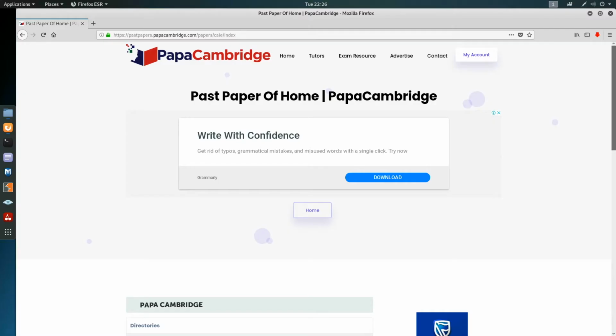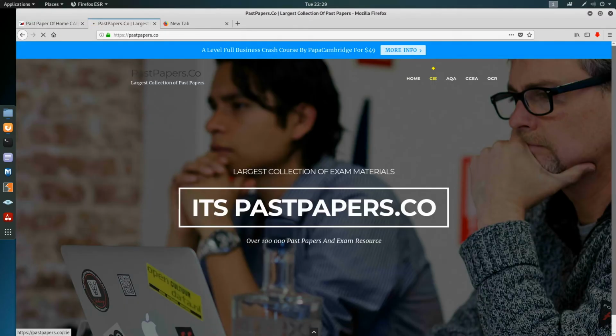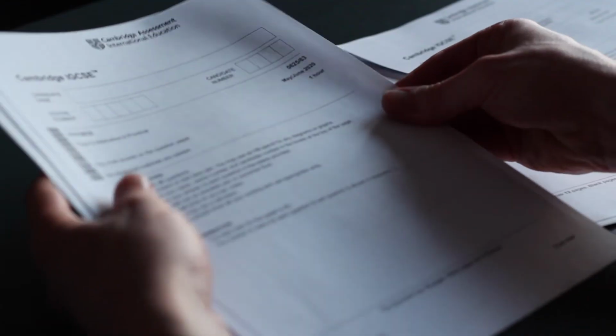Download past papers as soon as possible because these websites often get overwhelmed before the exams. There are a number of websites such as Papa Cambridge, Pastpapers.co, and Extreme Papers. Just be careful with some of these websites because they can try to mine bitcoins on your computer. Go to a printing shop rather than printing at home, especially if you have an inkjet printer.